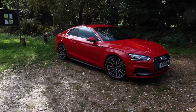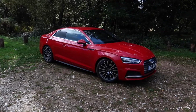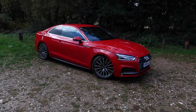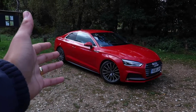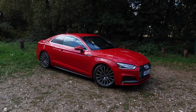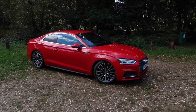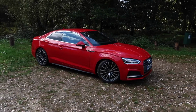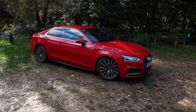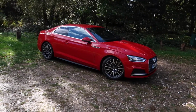Now I have to say it's refreshing to see an Audi or any big German car in a colour that's not either black, grey, silver or white. This particular car is finished in Tango Red, which I do really like, but it is a £645 option. Now guys, you may want to start a drinking game because I will say optional extra or optional a few times in this video. So like I say, it's got the optional Tango Red paintwork.